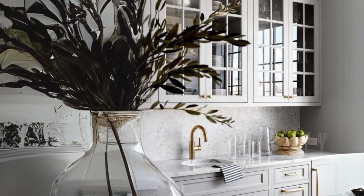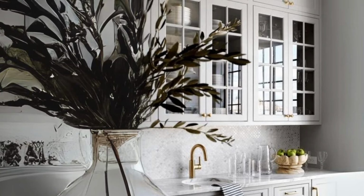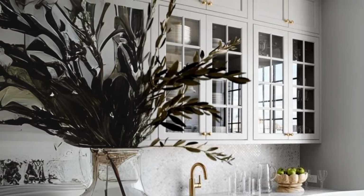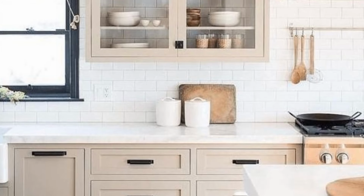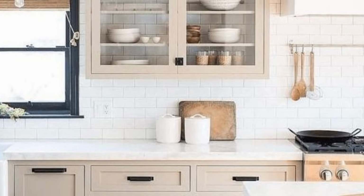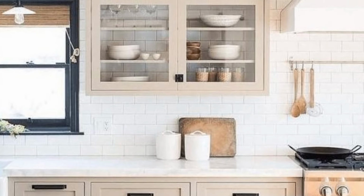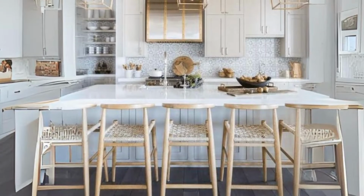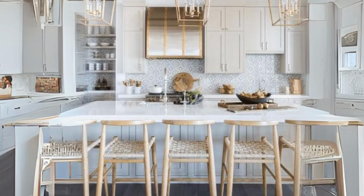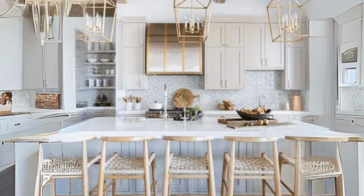Dove Gray Elegance. This kitchen features shaker and glass front cabinets, a tile backsplash, and white marble countertops with gold handles. Modern Contrast. Light stained shaker-style cabinets paired with a white subway tile backsplash and white quartz countertops, accented by black fixtures. Farmhouse Charm. A stunning modern farmhouse kitchen with tan cabinets, a central island, printed tile backsplash, woven stools, and pendant lamps.